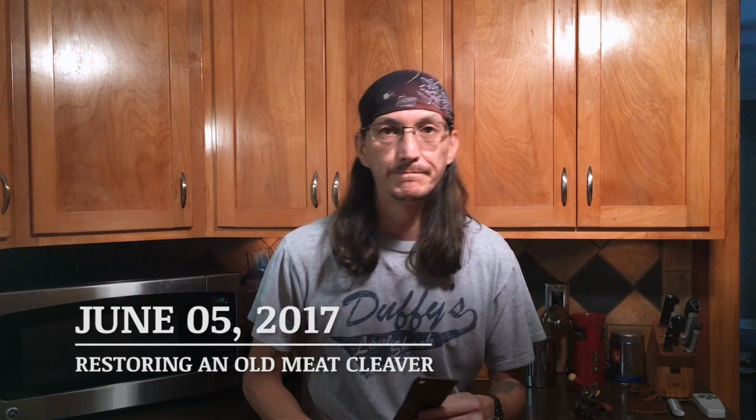So yesterday, Jamie came home from the antique store and found this little beauty, which is an old antique meat cleaver. Seems to be in pretty decent shape. And I like old tools like this that are built well. So I think I'm gonna take her down to the shop, try to restore it back into usable condition so that she can stop using my hatchet to butcher chickens with. So let's take her downstairs, see if we can get it cleaned up.